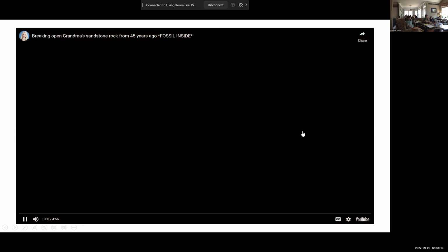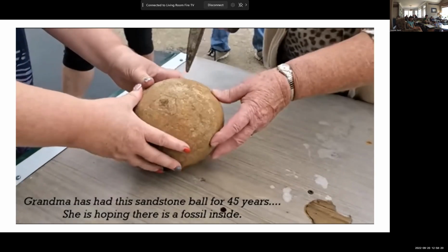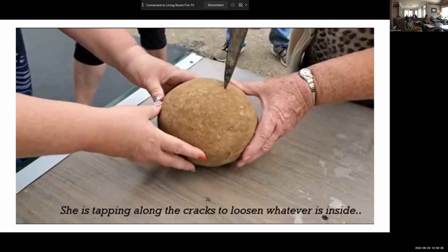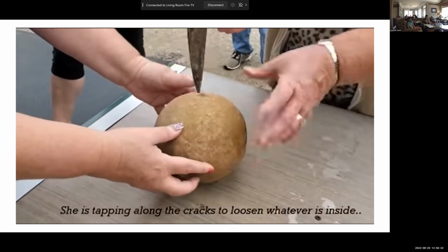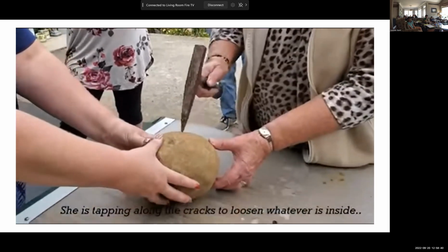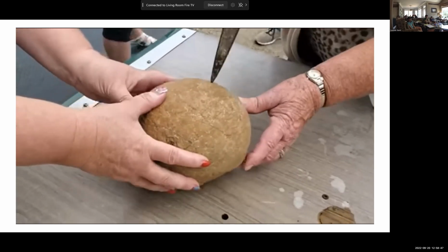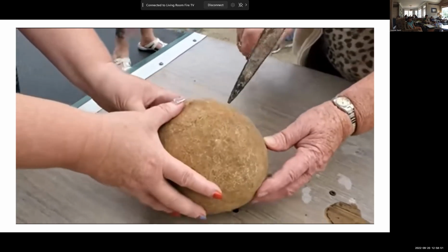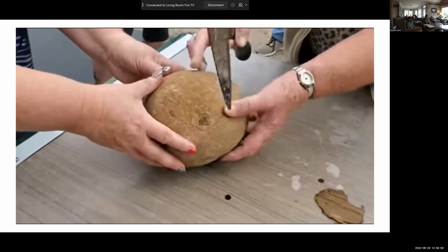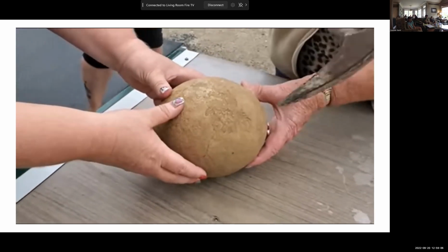Breaking grandma's sandstone. Apparently she used to be an expert at this, because she's done it enough. It's an ammonite, loosening the rock off of it. She wants an ammonite, those shells that are spiraled like a little lollipop. That's what she thinks might be in there. You can hear the pitch of the hammer change in certain positions on the rock. I love her.